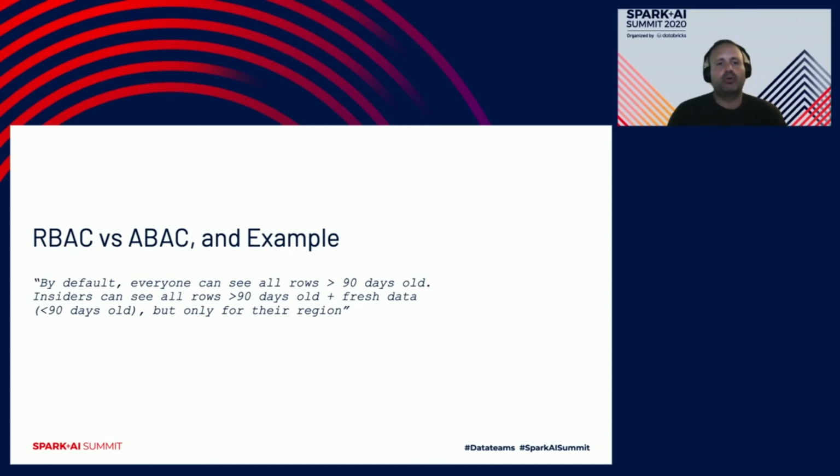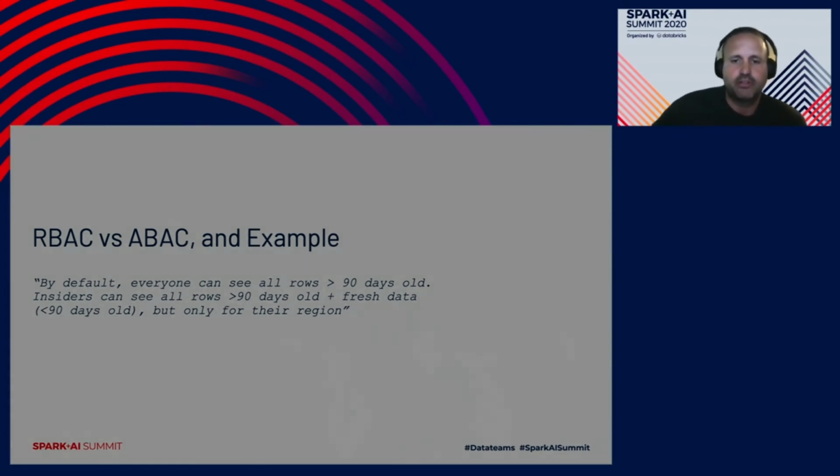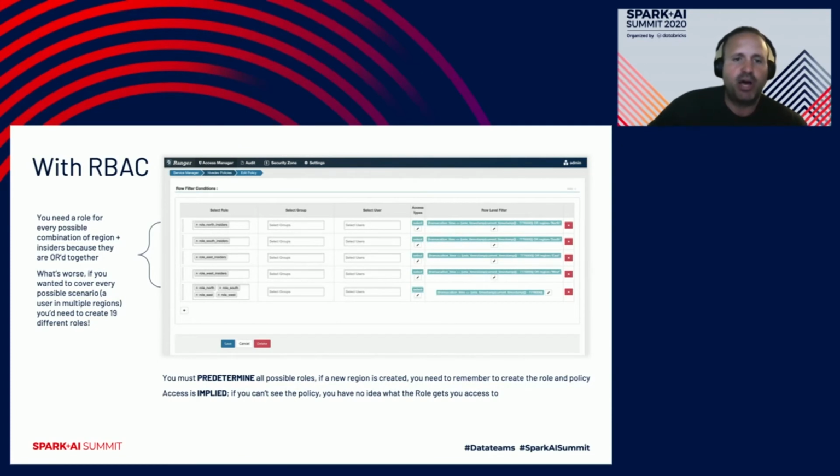So if we go back to this example where we want everyone to see data older than 90 days, but only insiders can see data younger than 90 days, but they can only see that younger data for their region. I went ahead and built a policy in a tool called Apache Ranger, which is our RBAC-based policy manager. And in this case, we have to build a rule for every possible combination of region and insiders. So we could have an insider in the East region, so we need a where clause for that. We have an insider in the West region, we need a where clause for that. We might have some insiders, and I didn't build this in the rule, that are both in East and North. And in that case, we'd have to build a separate rule for that. Because remember, we're conflating who the user is with the policy that they should get. So if we were to count every single combination, this would be 19 different roles we would need. And this is only for 4 regions.